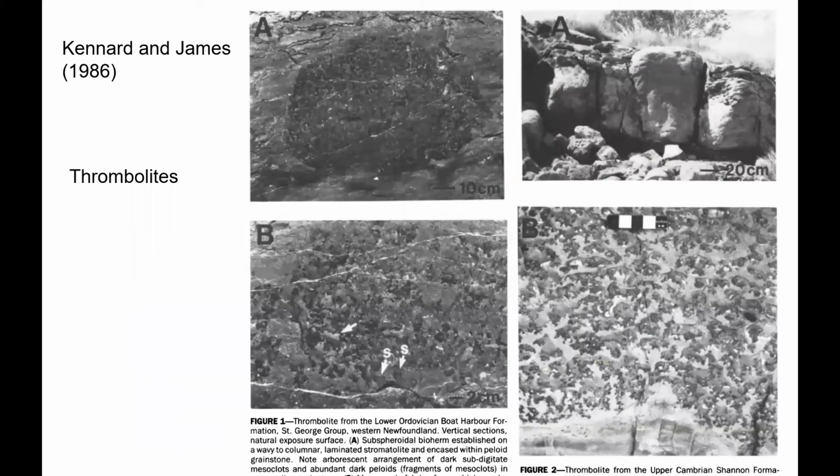Now, one of them is the advent of something called thrombolites. I was a bit worried at first when Moira Jenkins said to me, I hope you're going to talk about thrombolites, because I wasn't, because I've never worked on thrombolites. But it turns out that thrombolites are well worth including in this talk.